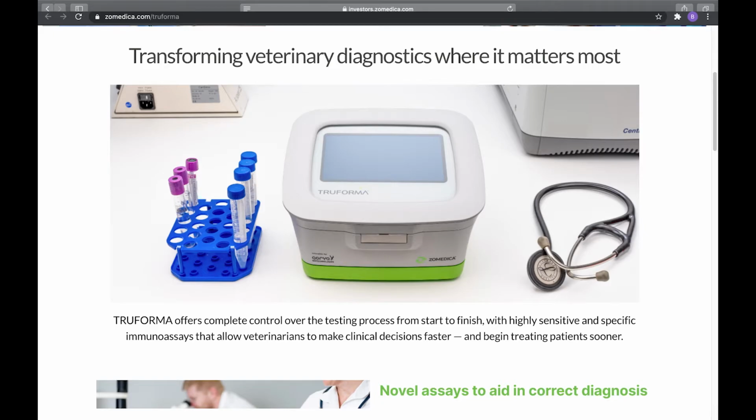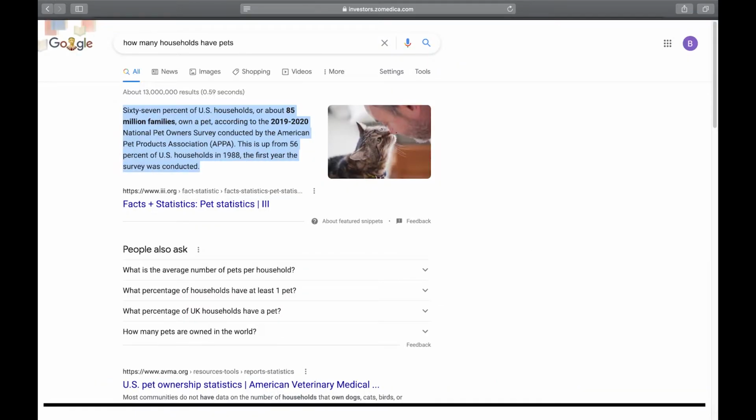Honestly, the TRUFORMA product is really the only bull case for the stock. About 67% of American households have pets, which leads Zomedica to have a huge total addressable market because each one of these pets is a potential customer for Zomedica.